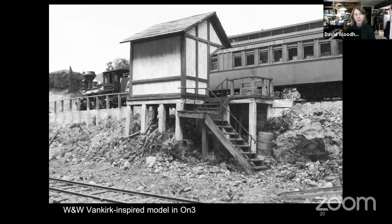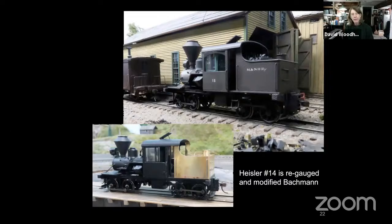I found a place where I could do that, where the layout of the track was more or less similar. It gave me an opportunity to build a retaining wall, fit in the building. I added these steps because otherwise there was no way to get people up there. And there's sort of a parking and loading area down here outside of the picture. So I'm sort of definitely taking those elements and freelancing them.